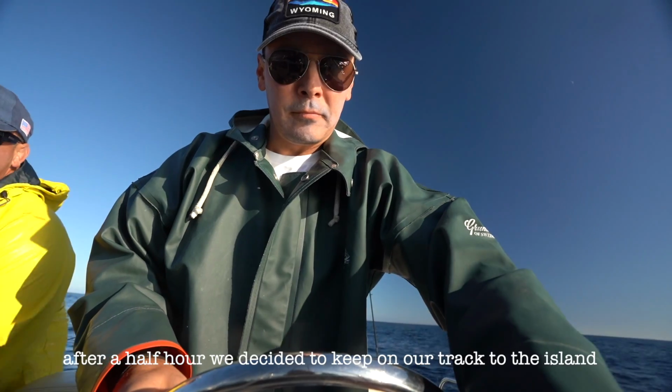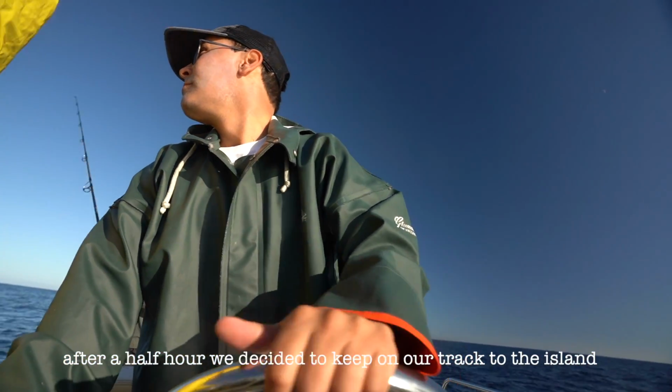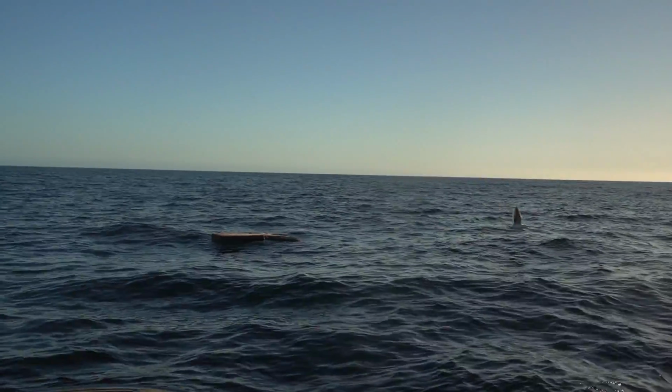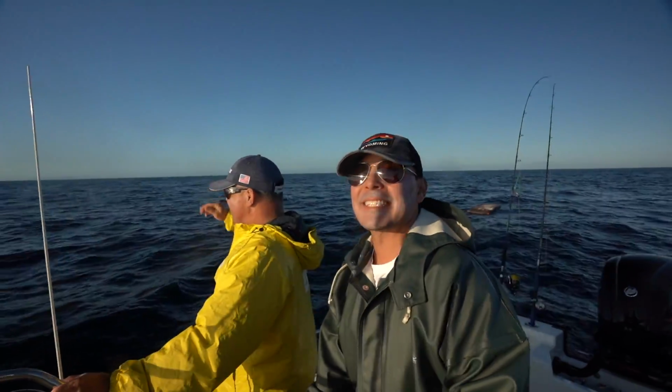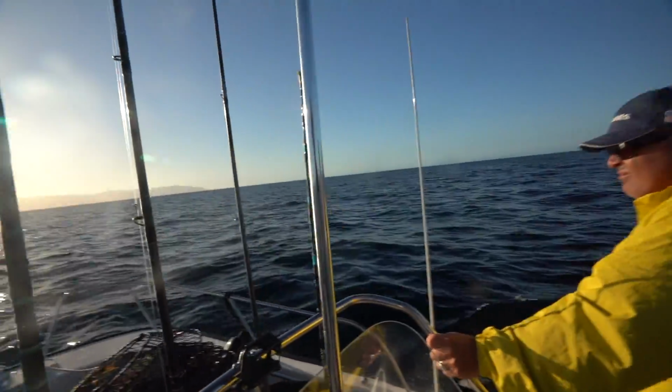I'm gonna put a live bait on there. Sometimes those hold fish. It could be anything: plastic, a log, anything. They hold fish. That's why you gotta stop.